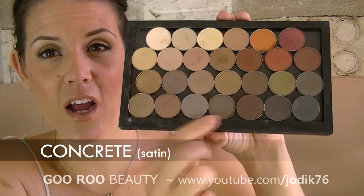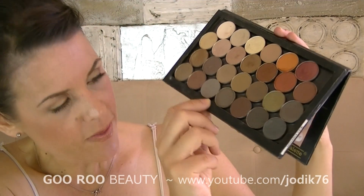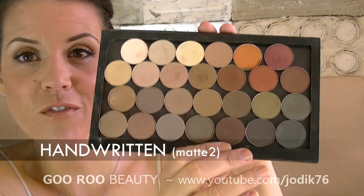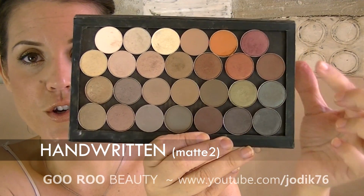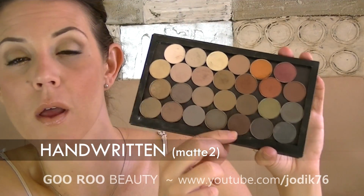Concrete and Copperplate are kind of quite similar. Concrete, I would say, just has a little bit more brown to it, but I use it for all the same things that I really like Copperplate for. Then we've got Handwritten. Handwritten reminds me of a browner version of Folie. It is matte. I like it quite a lot in the crease. I like it on the lower lash line. It's a really lovely warm matte.